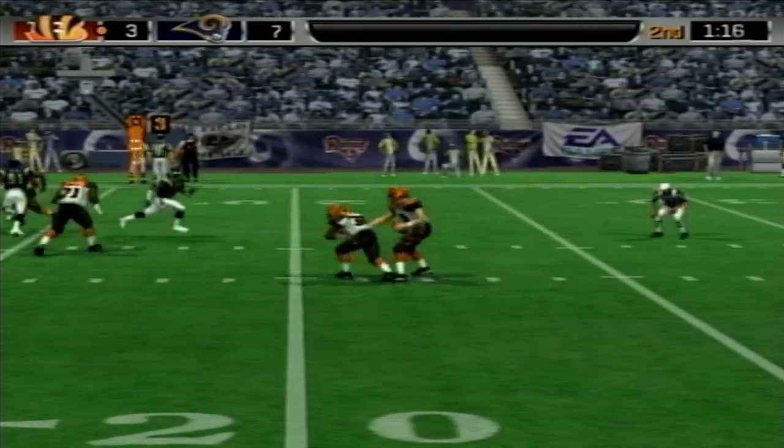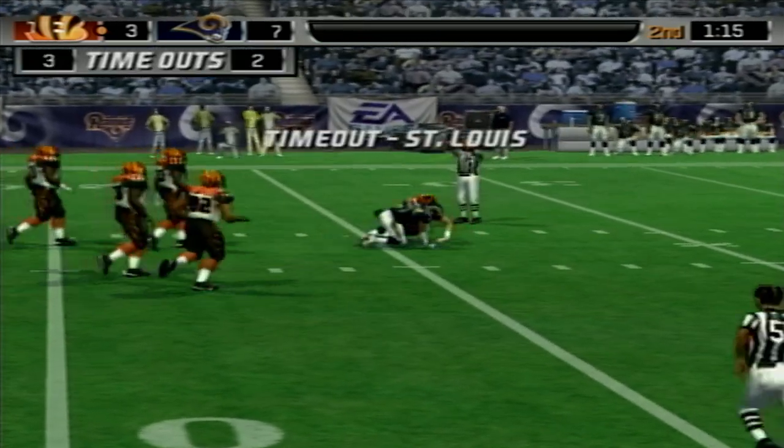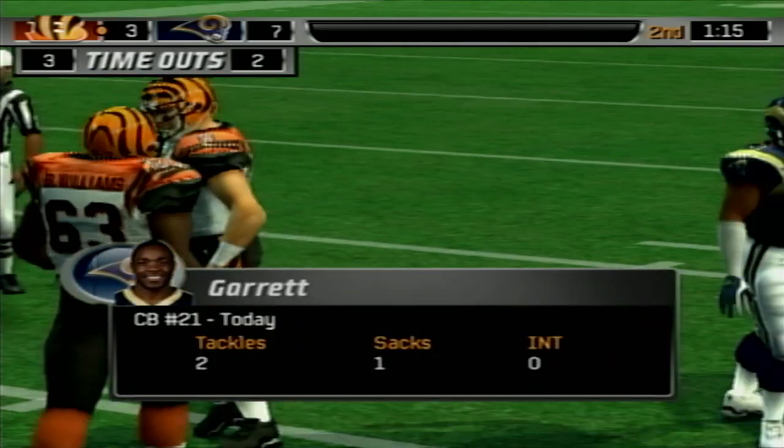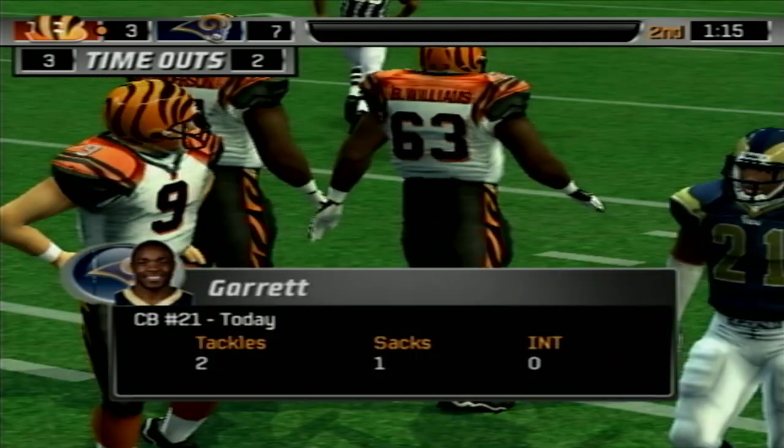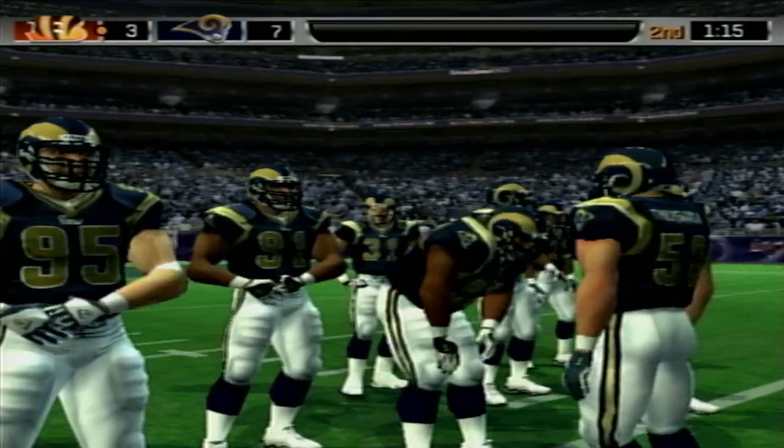Palmer scans the defense from the gun. Pressure coming. Cardinals stops the clock there. Perfect positioning by the defense on that play, John. Yeah, they had zone coverage, and there was no open area of the field for the quarterback to go with the ball.